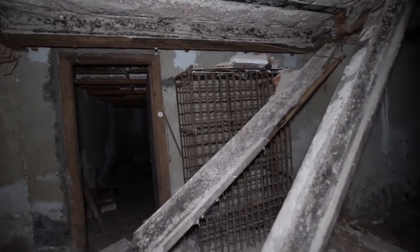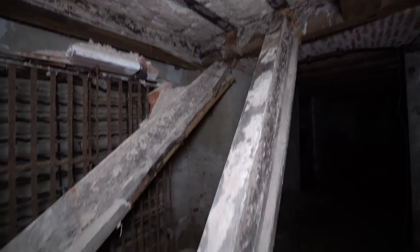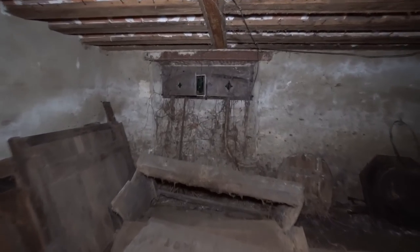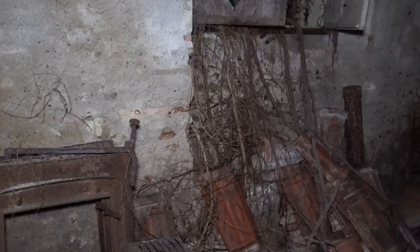Oh look, they got one of those old wine bottle holders. Oh, the beams. Oh shit. Damn. Old wooden door. Oh cool. Just gotta check the whole area first. Spooky. Wow, the vines. Oh my god. That's amazing. Look at them all. That's how overgrown it is outside. Look at this. Yeah, this is cool.